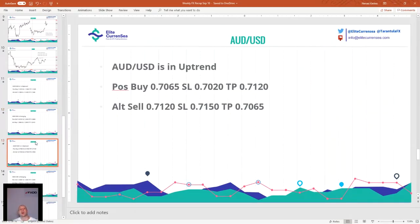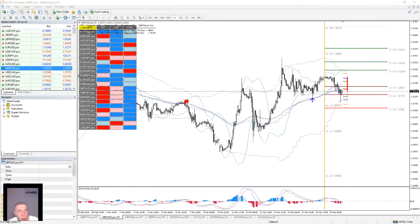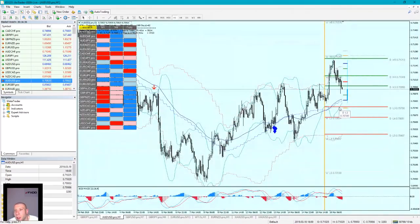The Australian dollar 70.65 is a buy, stop loss 70.20, TP 71.20, alternative sell is 71.20, stop loss 71.50, TP 70.65. So 70.65 and 71.20. Okay, I will show you right away the Australian dollar. This is it. 70.65 could happen here.